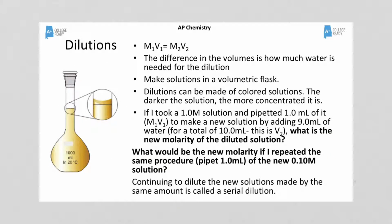Here's the dilution formula. So again, you're going to know a beginning molarity and volume typically, and maybe you're asked what the ending volume is going to be, or what the new molarity is. You'll know 3 of the 4 numbers and be solving for the 4th.